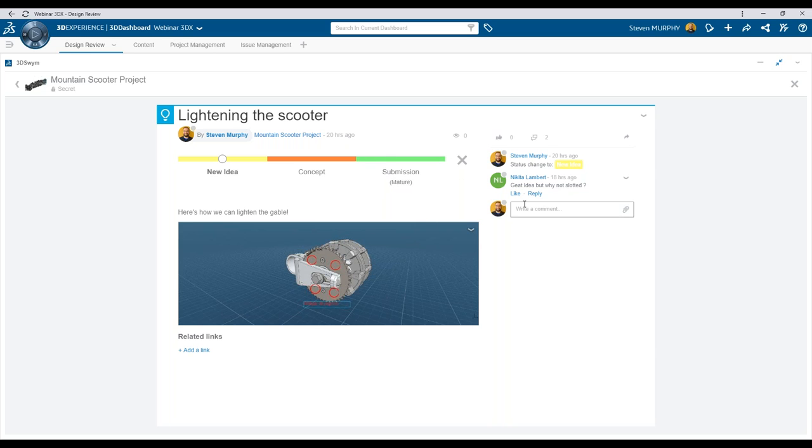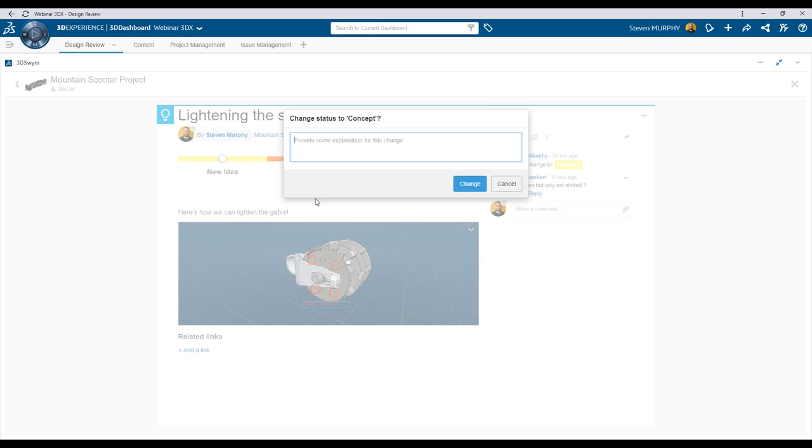And notice here we are able to get feedback from our team asking, hey, why aren't these slotted? You know, why are we making circular cutouts instead of slotting this pivot here in order to cut weight? And that's a great idea. So what we're going to do is take that new idea and move it into the concept stage. And we're going to say, move forward with the weight reduction.